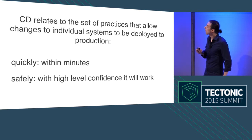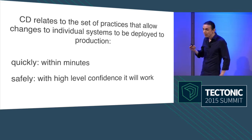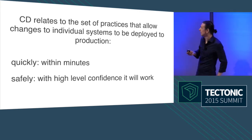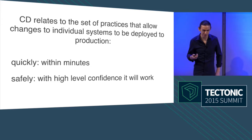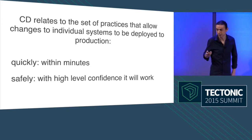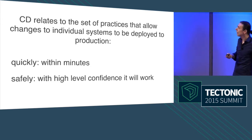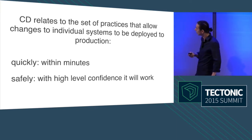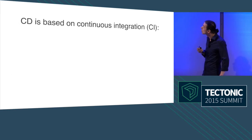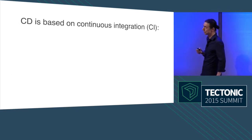Now, making this the approach to support quick changes to production is actually easy. We could just go around and change files directly in the production servers and so on, and that would be quick. But it's not safe at all. Making it safe is what makes it hard. And safety is mostly derived from continuous integration.